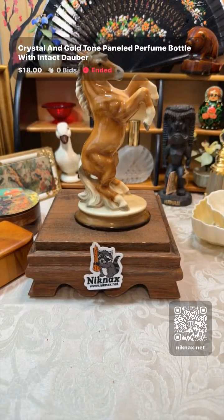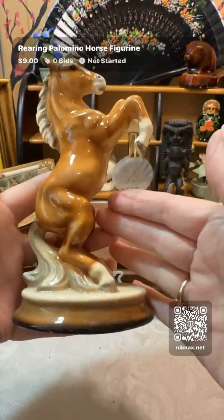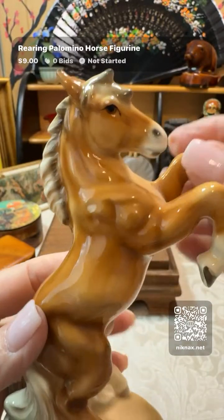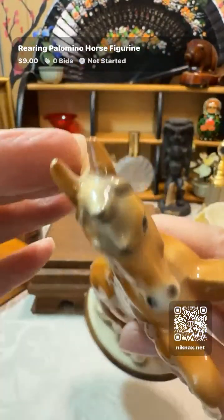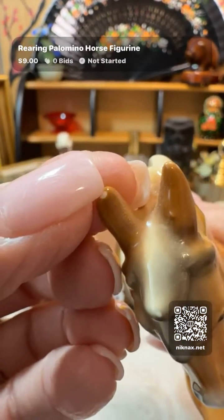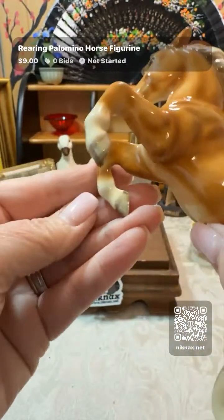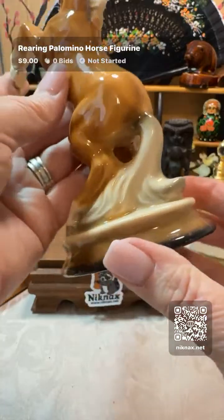Let's pull this one up for you. In great condition. I love the glaze. It's a really nice shiny glaze on this. That's not a chip. That's just a glaze mark. Maybe he's got a little eyebrow there. It's white. Ears are great. It's like the white glaze blobbed here and here. Nose is fine. Hooves are fine. Then here's the base. Beautiful.